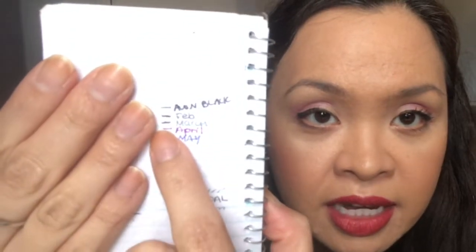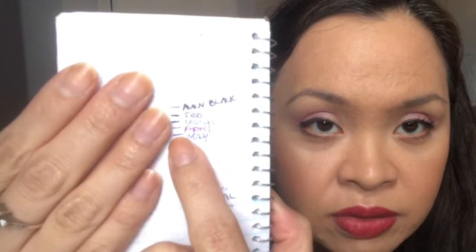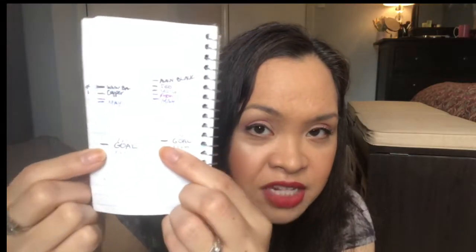For the Avon Black eyeliner, I was here in April and now I'm down to here. So my goal is to get down to here, not to finish them completely. I think that's even going to take a really long time. So I'm not really surprised by this progress. It's the same thing almost every month. I don't wear the black eyeliner as much as I do the copper one, but this does come down faster because it is a creamier formula, so I think that's interesting.